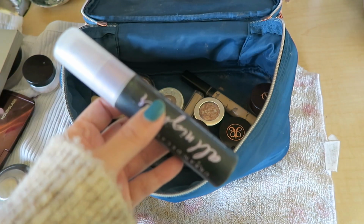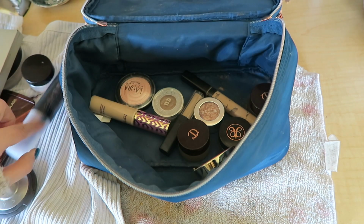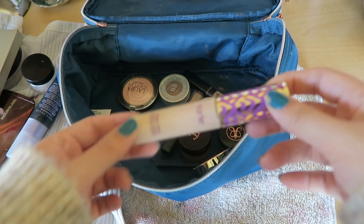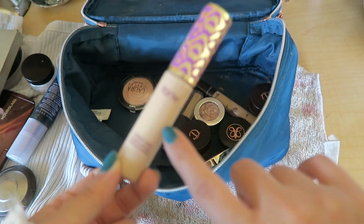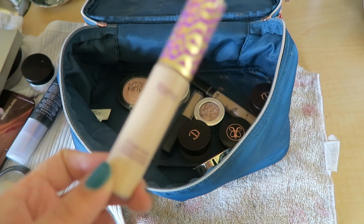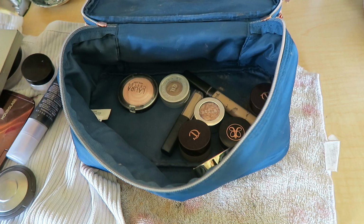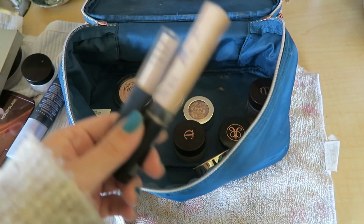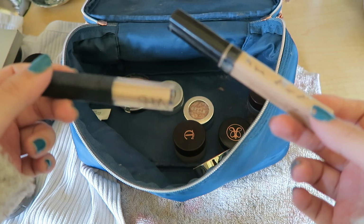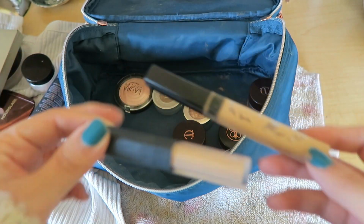Have a travel size Urban Decay All Nighter setting spray, a Tarte Shape Tape concealer. Haven't opened this yet. I actually ended up missing this after I had used it up, so I repurchased it because it's a nice full coverage concealer. These two concealers are almost used up. So I have my Maybelline Fit Me concealer and the NARS Radiant Creamy Concealer.